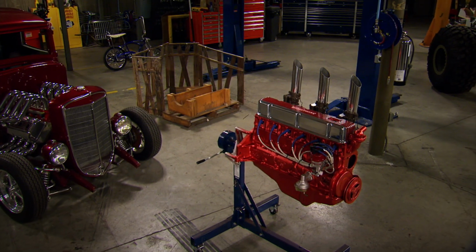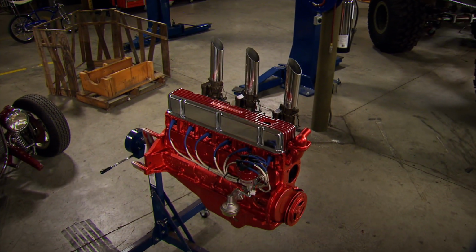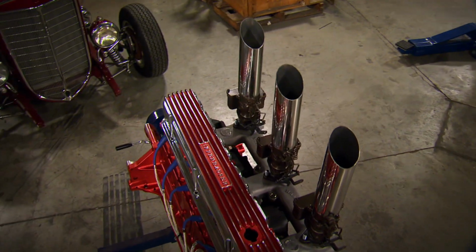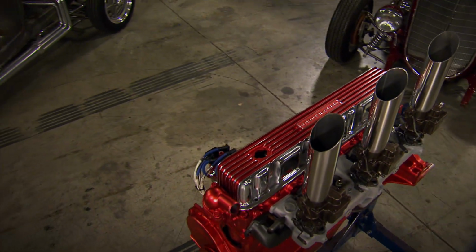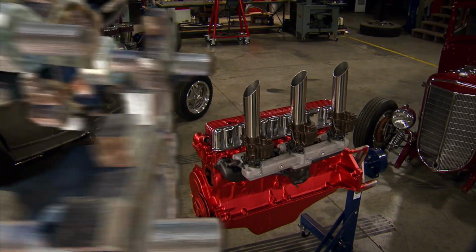Once it's all together, as you can see, all of a sudden, you've got an engine that not only looks cool, it's got plenty of power, tons of torque, it sounds awesome, and it's got a true hot rodding pedigree. And with something like this sitting in your car or truck, you are definitely going to get some people's attention. So now there's really no reason to wish that you would have had a V8.